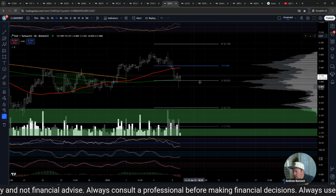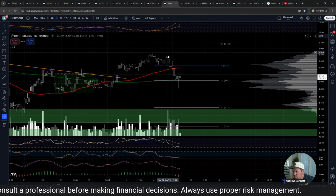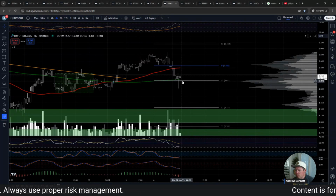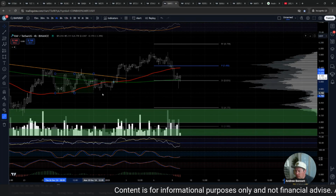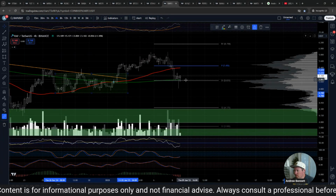But gosh, what a great reaction here. You got A, B, and 1, 2, 3, 4, 5. This looks like a nice correctional wave and holding the S1. So Ray is really, really on the radar for me. Even maybe a nice little grab and go long here. Okay.